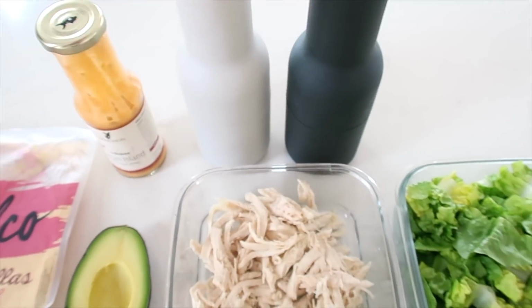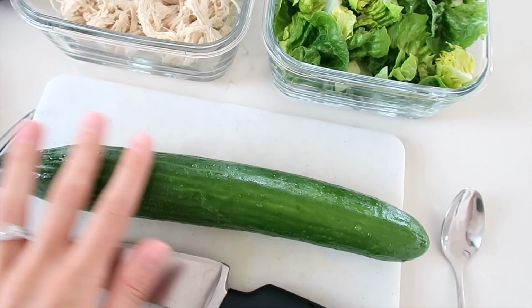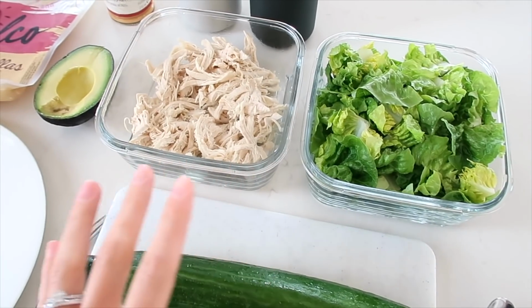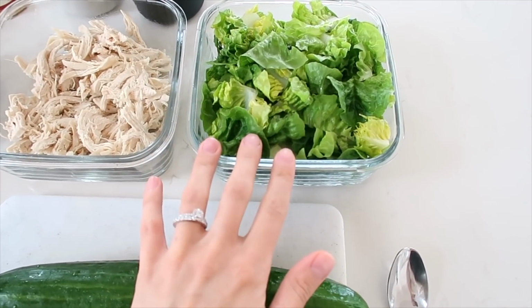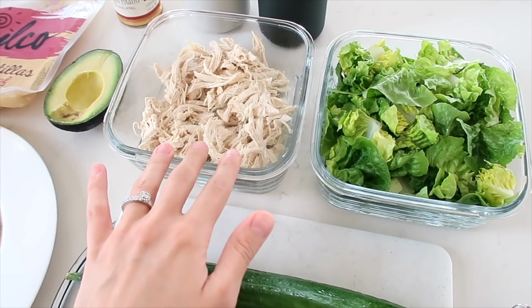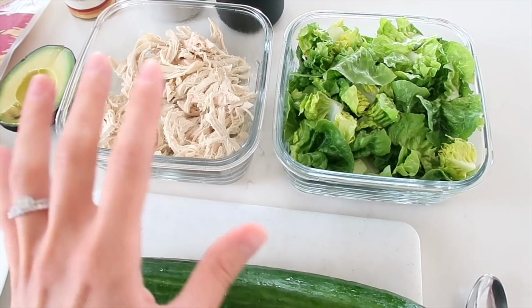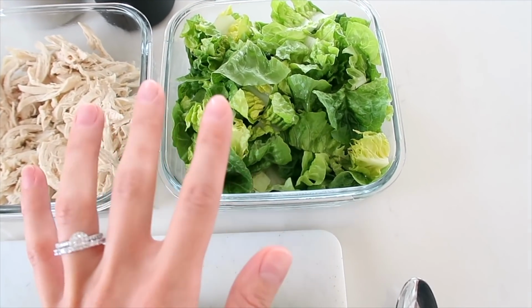I do a little salt and pepper, and then I have it with some sliced cucumbers on the side for some greens. And this is something that's so easy to meal prep as well, just making sure that you have some cut up lettuce, some shredded chicken. You can make this in the beginning of the week and then just toss it into salads or wraps. It's just so versatile, and especially having your lettuce pre-chopped as well.